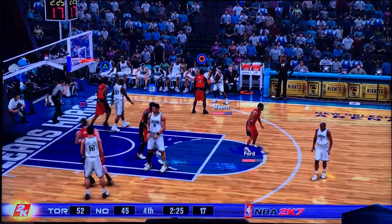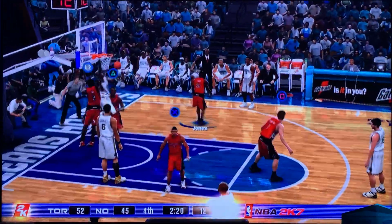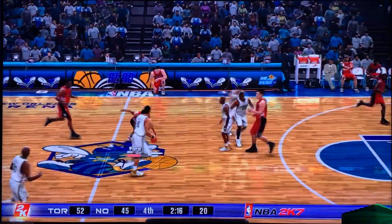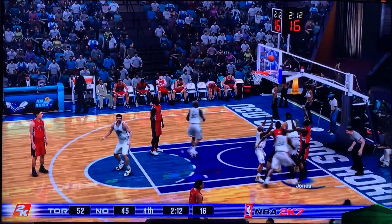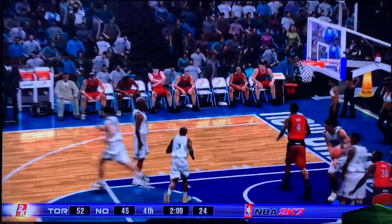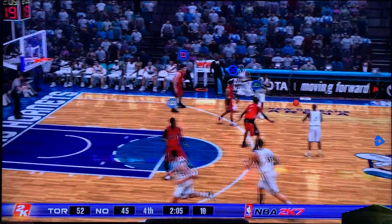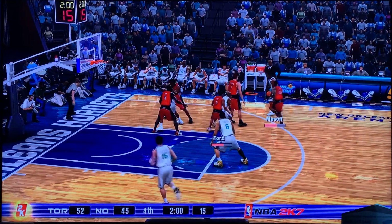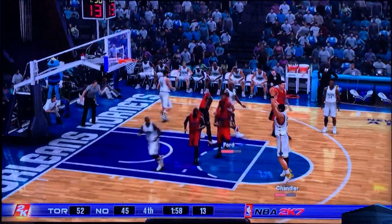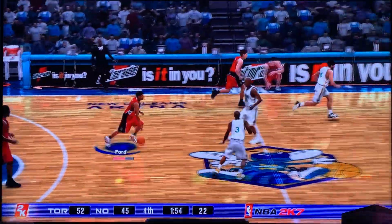To Mason. To the middle. West takes it up. The Raptors with the block, and it's still a 7-point game. Bounces it to the right wing. The baseline J. Snatched up by Chandler. 2:08 left in the game. To Paul. Chandler fires. No dice from the high post. It's a 7-point spread.